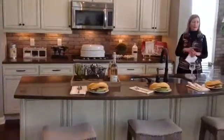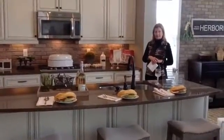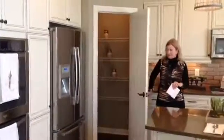I don't know how much they'll show up in the video, but the French vanilla glazed maple cabinets, this is the highest level cabinetry we have, and it's gorgeous. And look at how much storage as well. This is a walk-in pantry, this is not just a reach-in, you guys. It is huge.